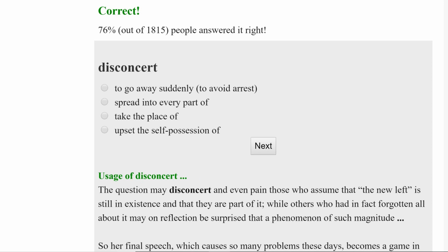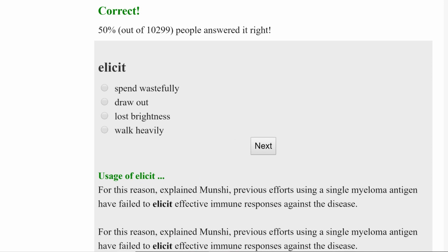Disconcerted or disconcert. This is bad, so it's like a bad feeling. That would be to upset the self-possession of. Kind of like being upset, I guess, disconcerted. Let's double check the other ones: take the place of, spread. No. To be upset, to be disconcerted, to be troubled.